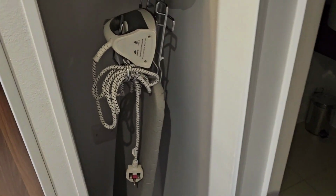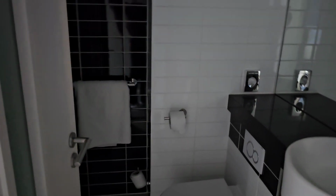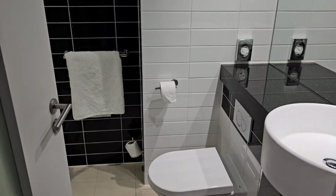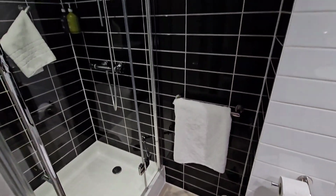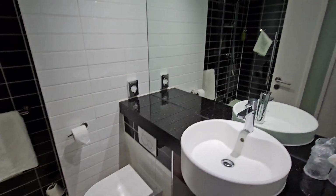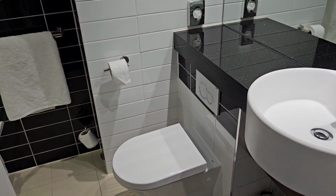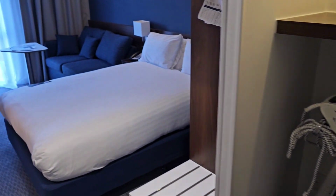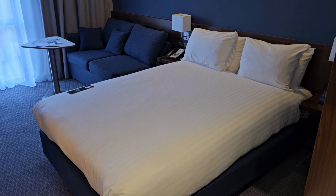Bedside tables, got a place to hang stuff up. Got an iron and an ironing board, not that I'm planning on using that. And then in here, got the bathroom. Again, it's all very, very clean. Got a toilet, got a shower. Zoom out a little bit, there we go. A great big old mirror there as well. So there we go. That is going to be me for 2 nights here in London.